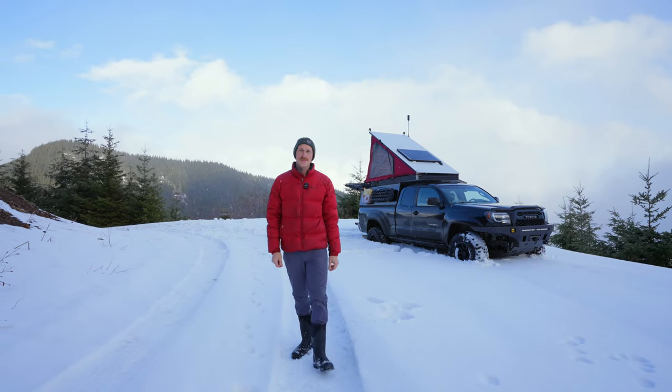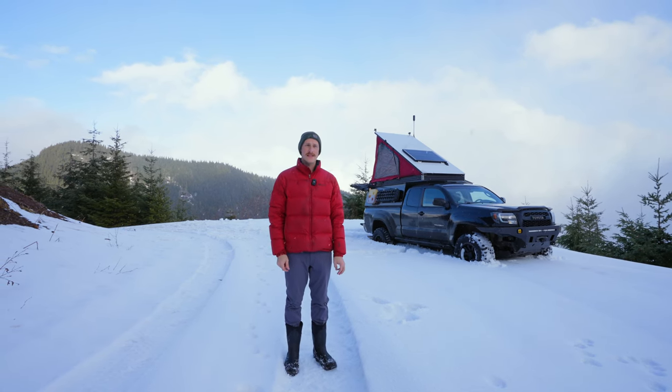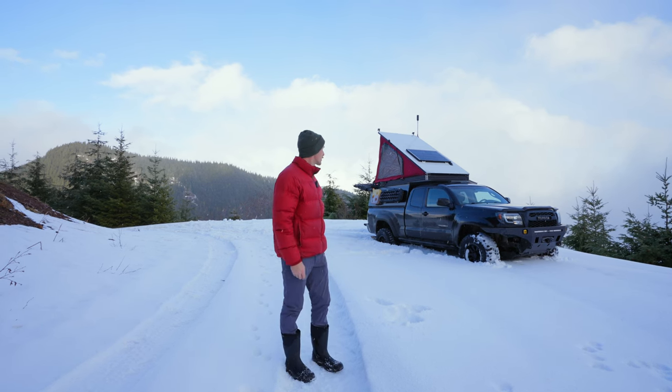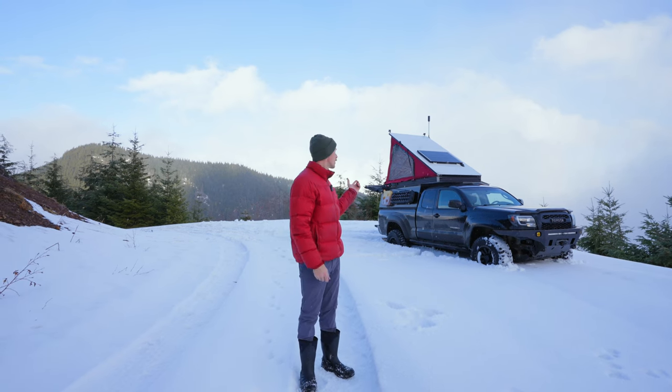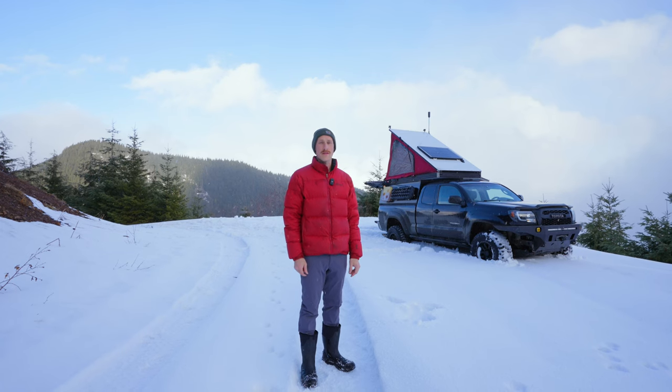What's up, guys? This is my 2005 Toyota Tacoma. It's a four-wheel drive, six-speed, V6, 4-liter, and I'm going to go ahead and show you around it. I recently built the wedge camper shell on it. I'm going to kind of tell you about the build and everything that it has.